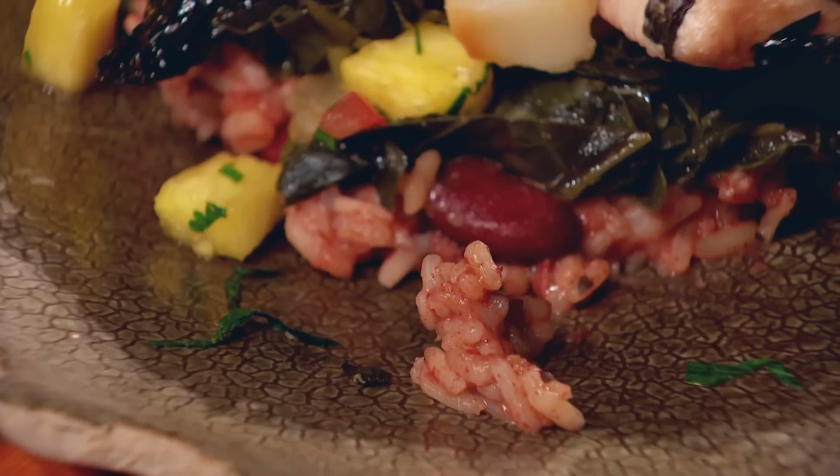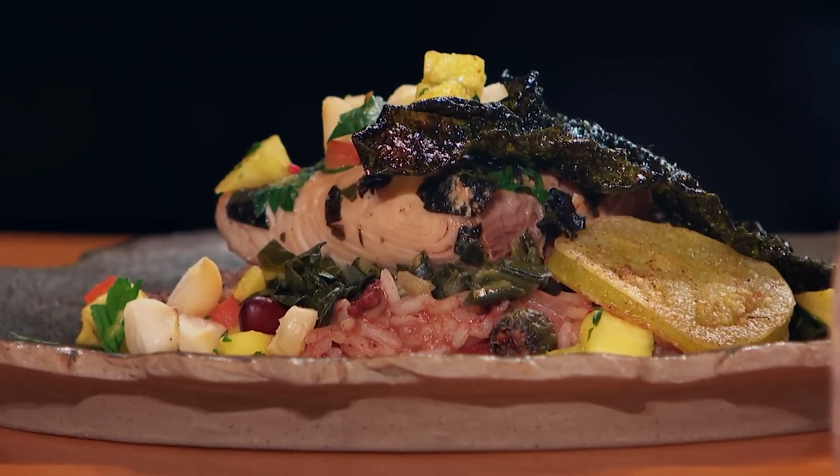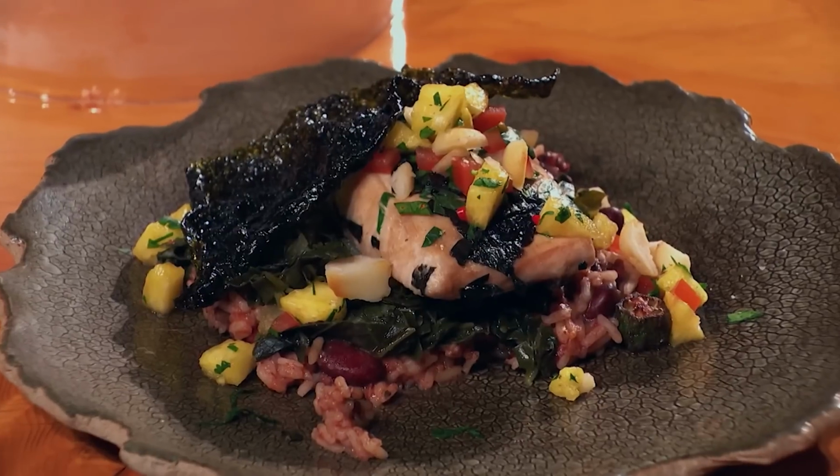First up, we have a trip to Hawaii by way of Louisiana. There is red beans and rice and a banana leaf steamed mahi-mahi. This chef actually used the blood sausage from Louisiana in the red beans and rice as well. Tough combination. There's just so much riding on one plate. I just want it so bad.